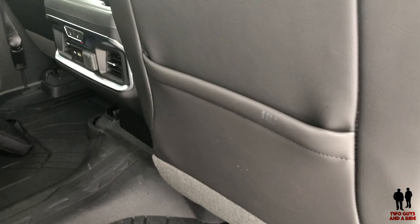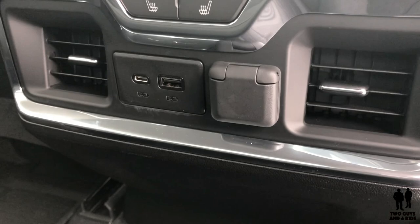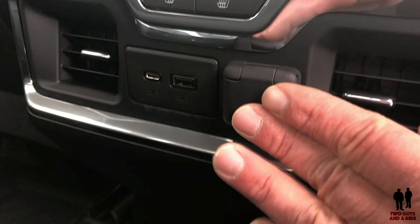Coming up here, you've got seat pockets on both sides, which is awesome. You've got dual cup holders. You have your heated seats right here in the rear, and you have two USB outlets in addition to another 12-volt outlet. Back in the back here, you've got nice leather seating.